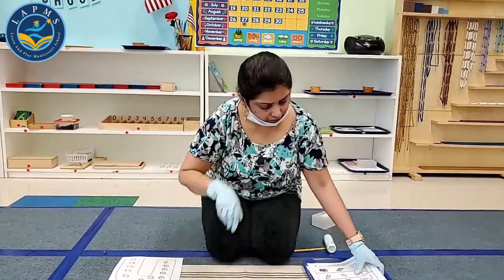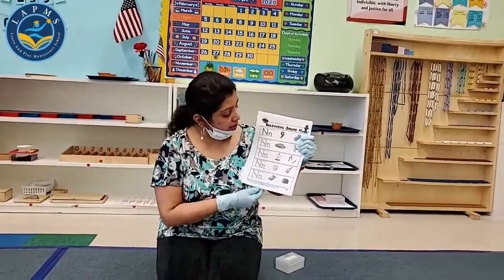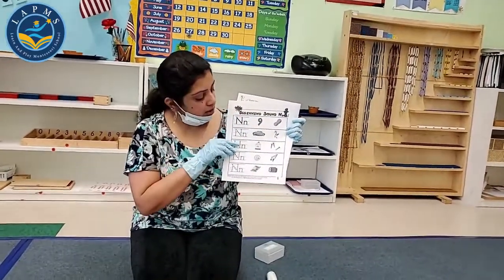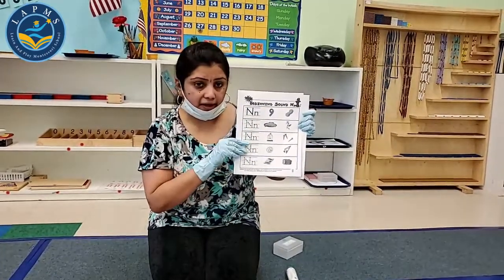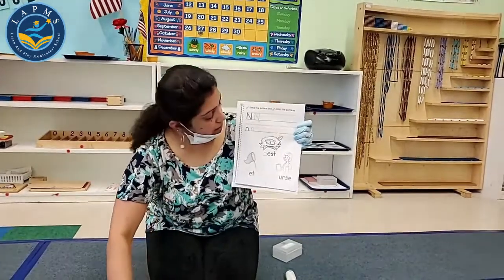And now we have a few other activity sheets too, where we have the letter N here and the objects related to letter N. So maybe parents can help little kids recognize the objects which begin with letter N. And if they're able to do it, it would be perfect. And they could do this activity paper.